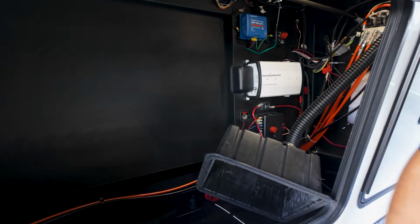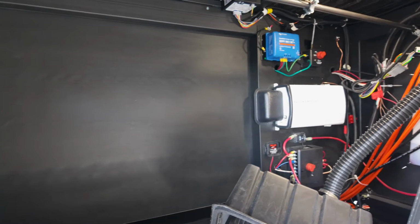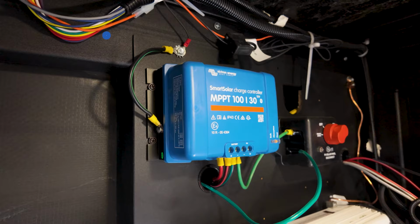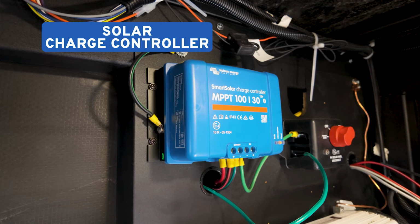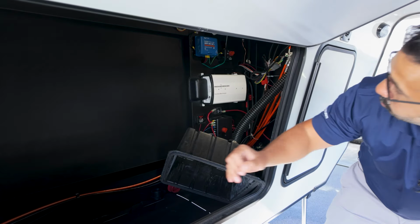Taking a look inside this front compartment, you can see just how much storage you have, and more importantly, when I take a look over here, I love this because everything is organized. It's clean for what you have. I mean, everything has great cable management. You'll see right up top, you have your solar charge controller. This one comes standard with the 220, but if you want to upgrade that, there are some serious solar packages you can get on Montana, which is pretty awesome.